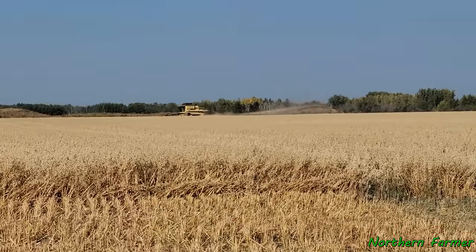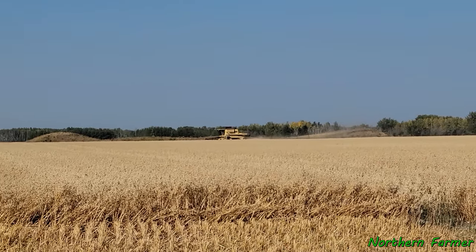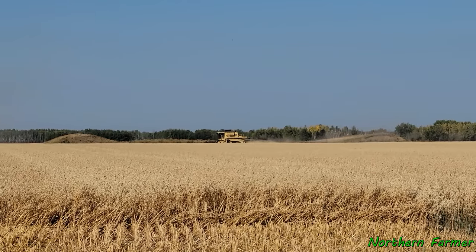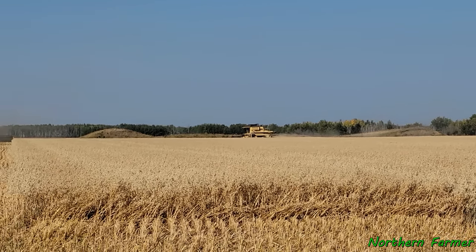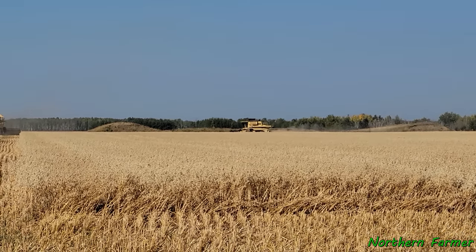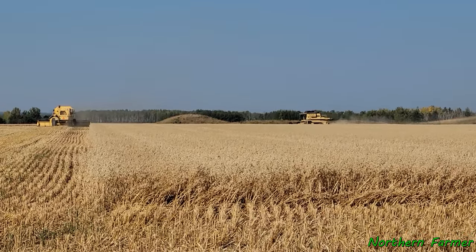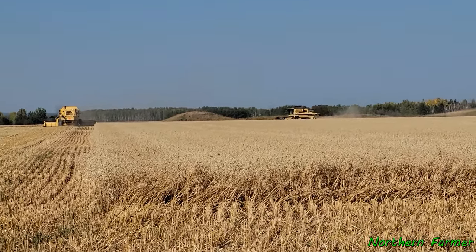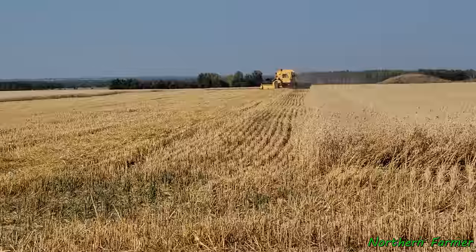And Sean's over there on the other TR99. He's a lot shorter over here. The oats are shorter. Yeah. The oats are good in some places and bad in some others. It is right in this part right here. Depends on the field where it is. This is kind of crappy.